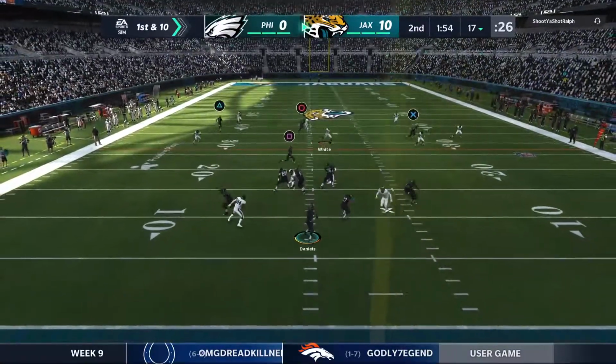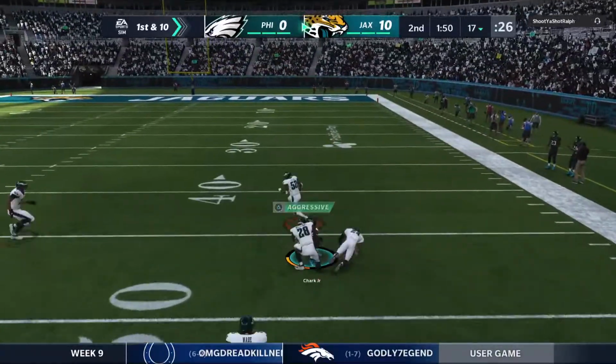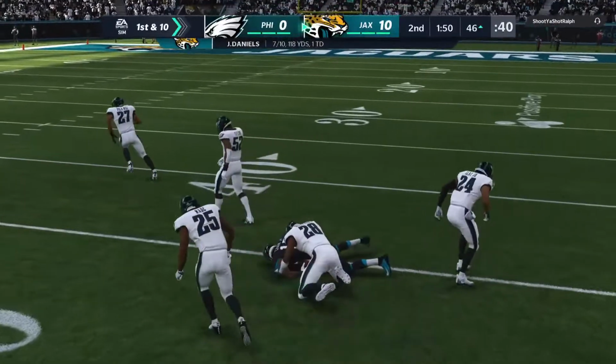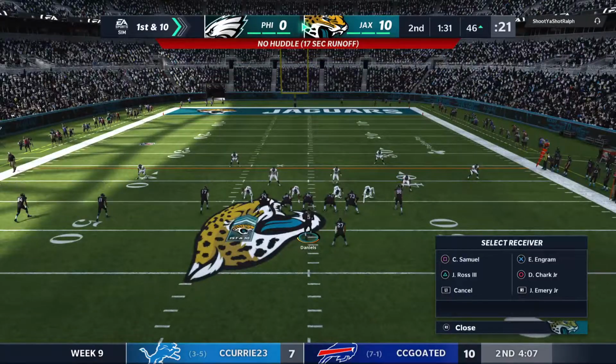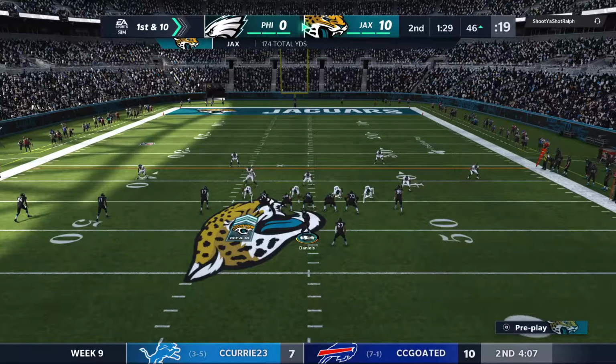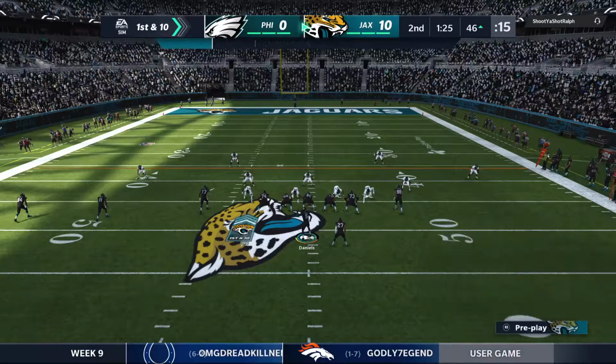They'll set up to throw. And he'll let this one go deep for Chark. He's got a man complete. And he'll be taken down, but not before they work it across midfield. That one good for 37 yards. 1st and 10 at the 46-yard line.